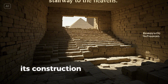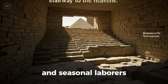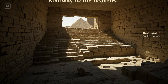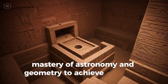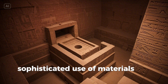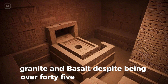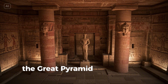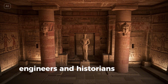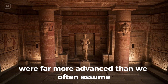Its construction required tens of thousands of skilled workers and seasonal laborers, brilliant engineering solutions including ramps and sledges, mastery of astronomy and geometry to achieve precision alignment, and sophisticated use of materials like limestone, granite, and basalt. Despite being over 4,500 years old, the Great Pyramid continues to inspire archaeologists, engineers, and historians, proving that ancient civilizations were far more advanced than we often assume.